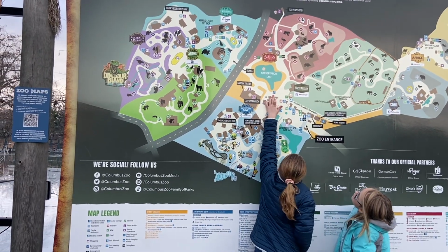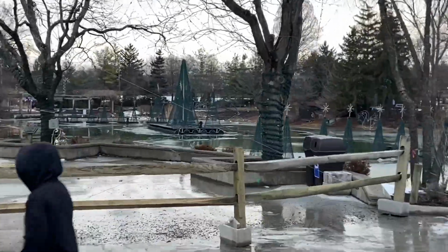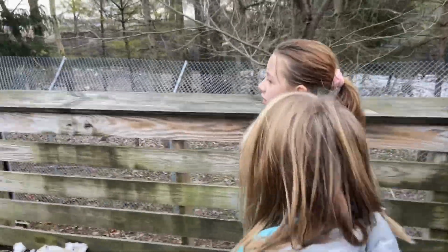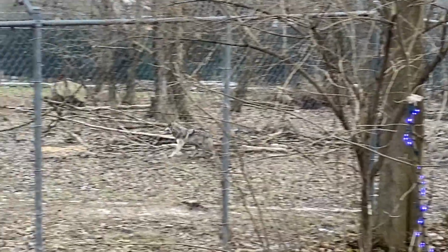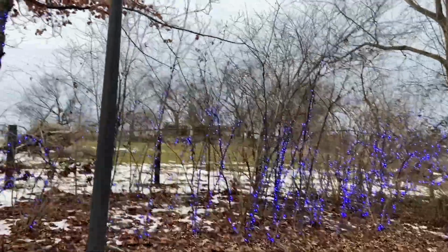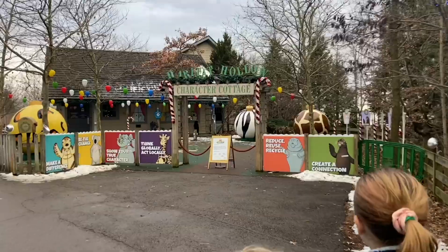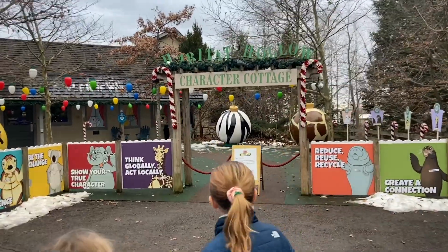We're right here. I want to collect all the maps. I'm hearing they do a light show out here. We just heard a howl. I'm scared, guys. The buffalo. All the animals here have a lot of space too. Character Cottage. We are sorry we aren't here to meet you during your visit today. Hopefully we can catch you the next time.